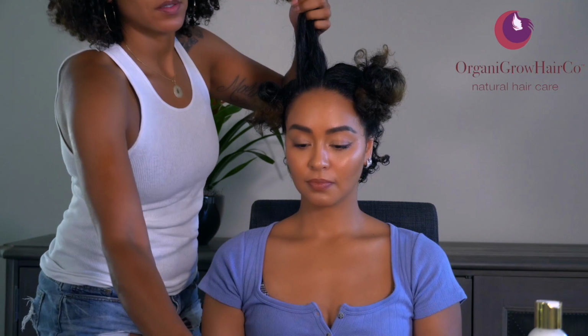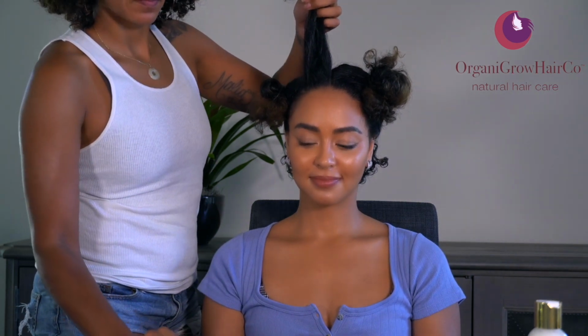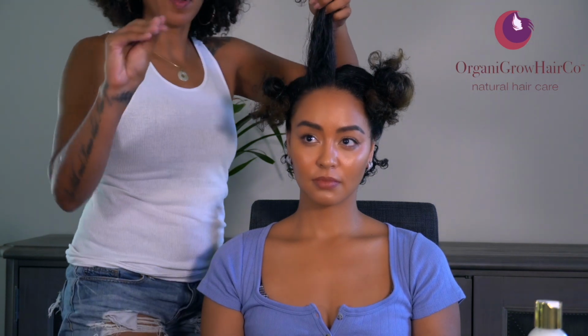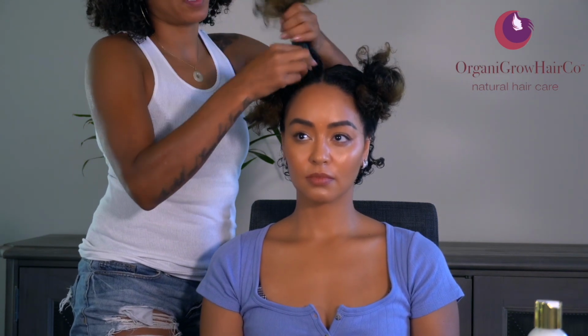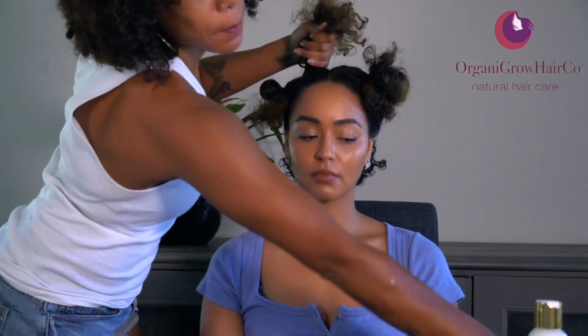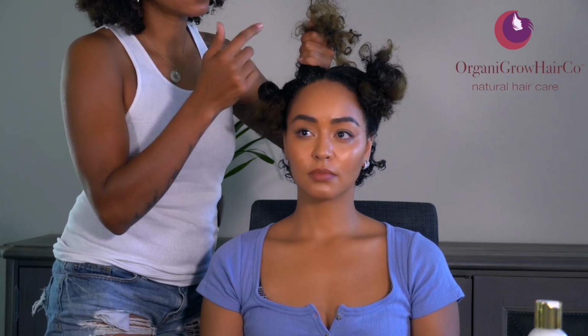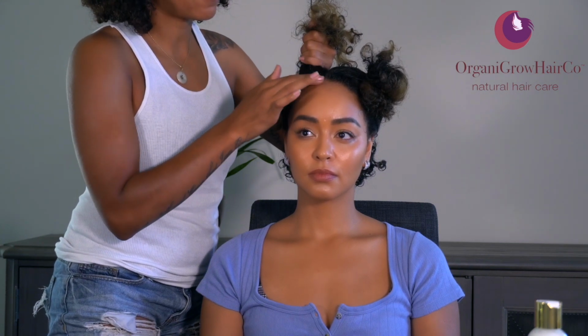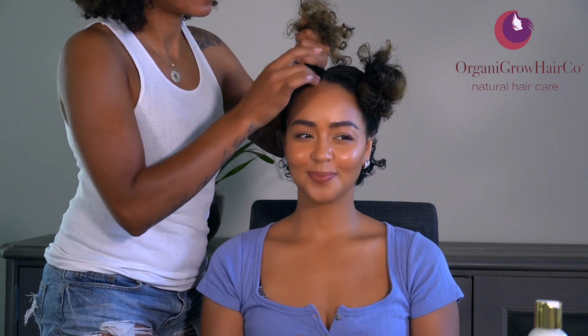So product-wise, we're gonna go back to the little jelly and just rub it in your fingers and coat the base of your hair. Then we'll use the pomade for the edges, so that if you want a baby hair moment, you have options depending on what you want to do.